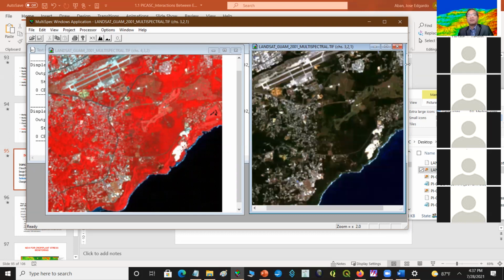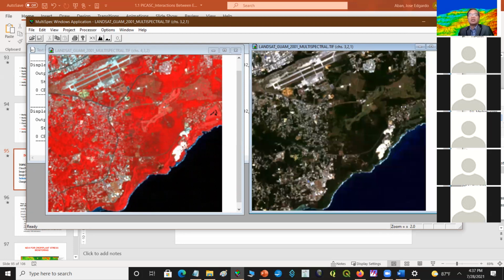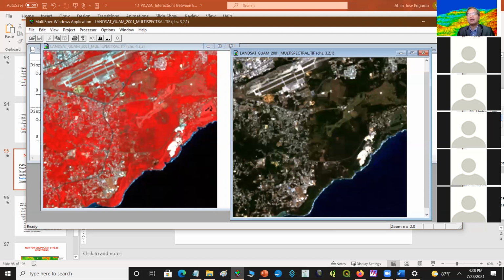of that part of Guam in 2001. And this looks more sensible. You have here the Pacific Ocean, the coasts, the beaches, and here you have green areas. And you have the airport. So this is called the true color, versus this one, which is called a false color image. And in remote sensing, we deal a lot with the false color image, in which case you have vegetation seen as being red. So I'll remove this one.